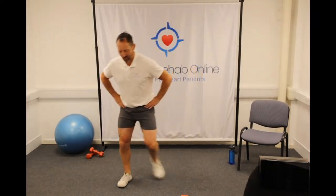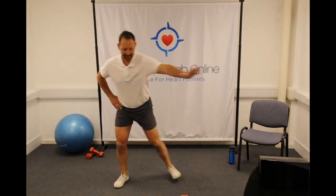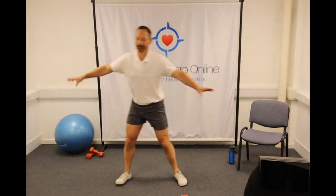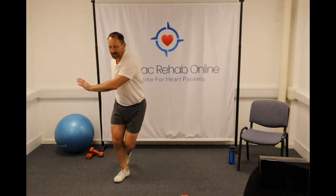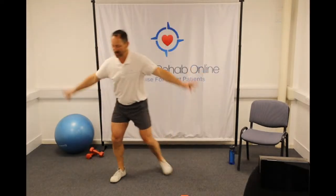Okay, now we're going to step through and behind. So just keep an eye on those levels as we go through. Okay, now add the arms. So remember, anytime we add the arms in, makes you work that little bit harder. So you can use the arms to adjust the intensity levels up or down a little. So we add the arms in to increase the intensity. We take the arms out to decrease the intensity. Now, if you like, we can stretch it up.